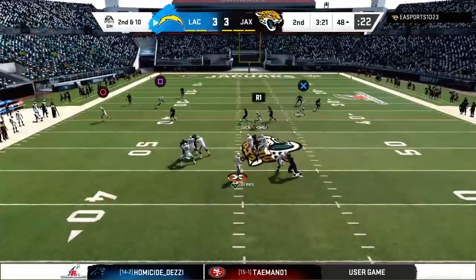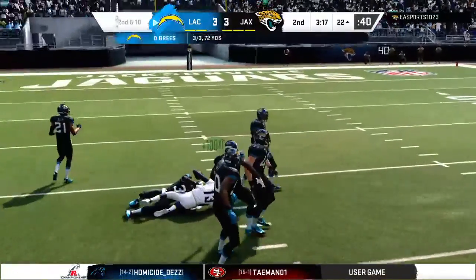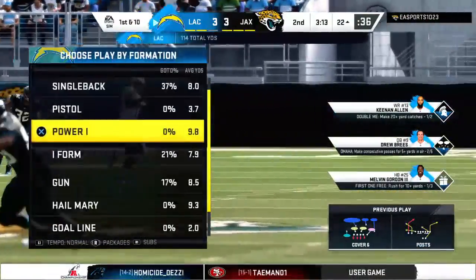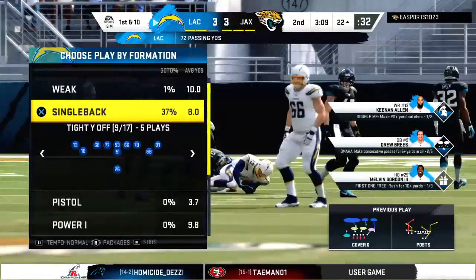Looking to throw on 2nd down. Breeze, and this is caught. First catch for Keenan Allen. And he's going to have another first down as the tackle's made at the Jaguars' 22-yard line. And the Chargers get a first down.